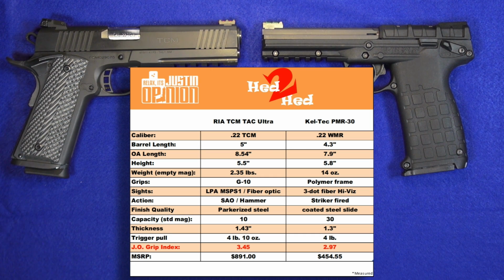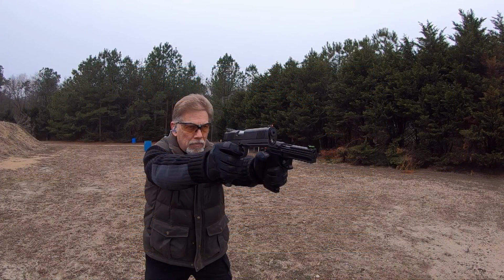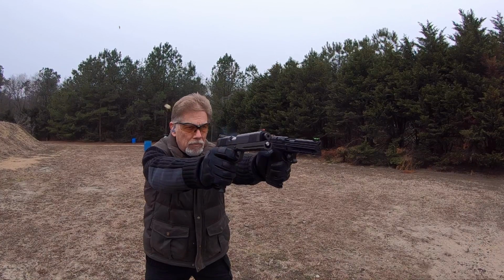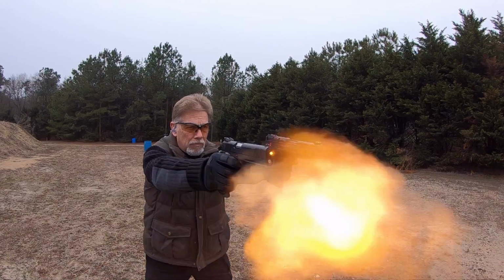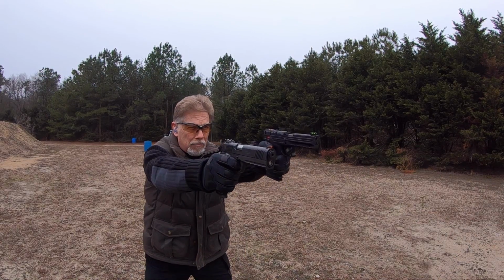Kel-Tec PMR-30 is almost all polymer, with the exception of a portion of the slide and some of the internal parts. This is an all-plastic gun. They say it weighs 14 ounces. I weighed it at 15.5. Either way, it's pretty light. That puts the TCM at just about 3 times the weight.